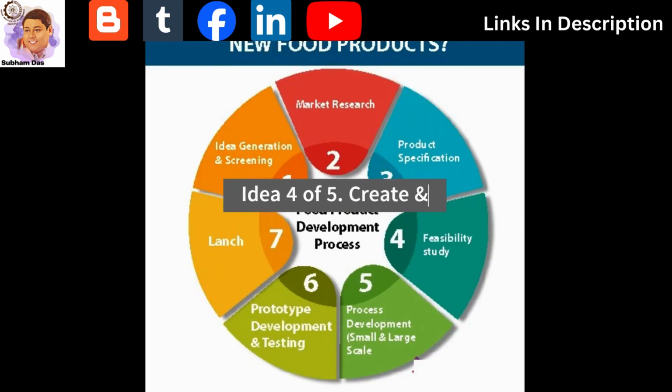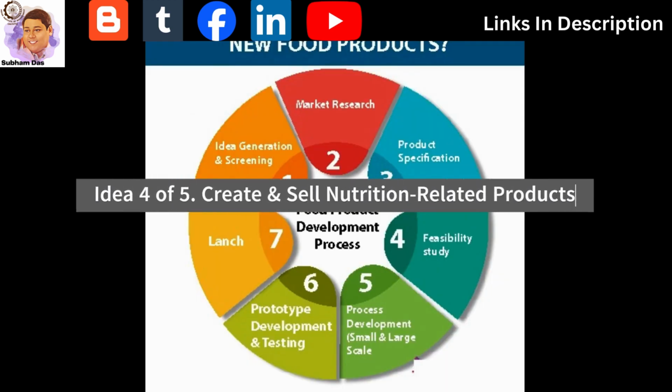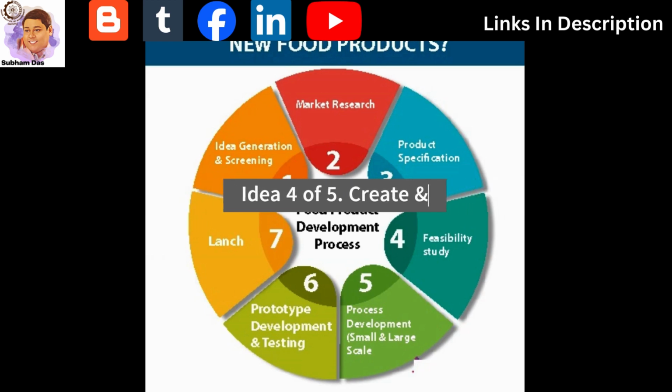Step 2. Develop the product. Use your nutrition knowledge to create high-quality products. If it's a recipe book, ensure it includes diverse and healthy recipes. If it's a meal kit, provide detailed instructions and fresh ingredients.